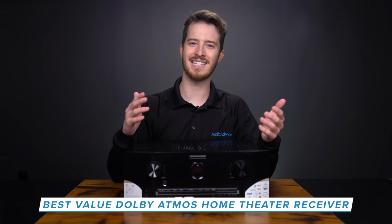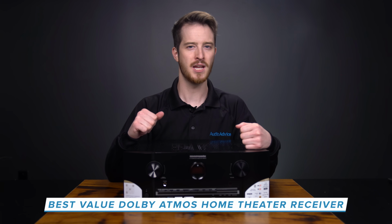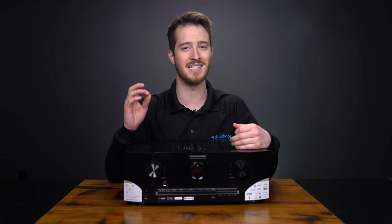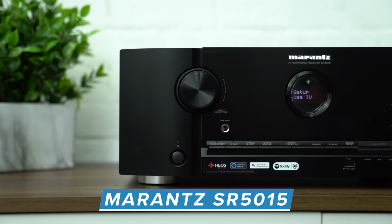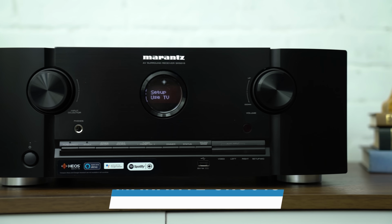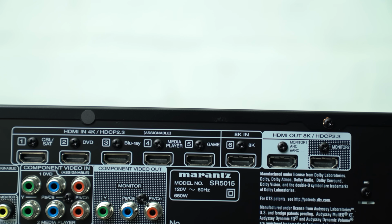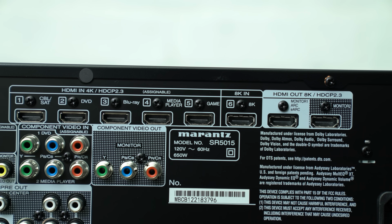When we move into the next level of home theater receivers, starting a bit above $1,000, we get into models that have seriously good amplifiers inside. You'll get bigger power supplies and some serious weight. And this is the case with the Marantz SR5015 with its great amplifier section. The amp channels can also be configured in any way you can imagine, including a second room. HDMI connections cover 8 between the front and back panel, plus it supports an 8K input and output.